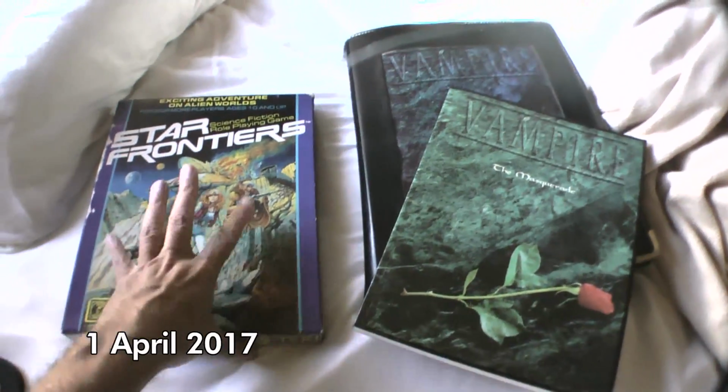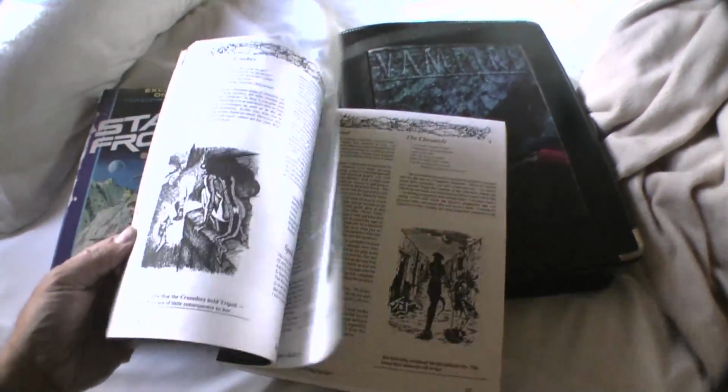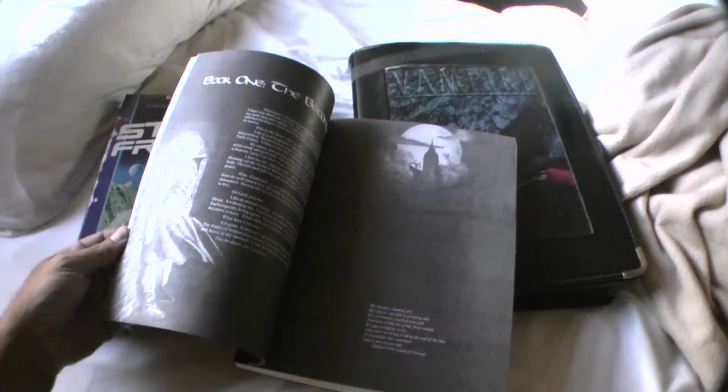I mean, look at this, for God's sake. How silly is this? Look, I still have copies of Star Frontiers. I still have the original Vampire the Masquerade role-playing game. This is the book that really kind of inspired my first novel. I mean, why am I holding on to this stuff?